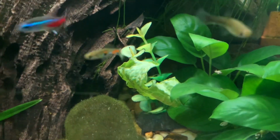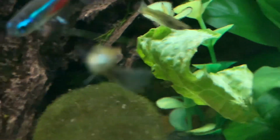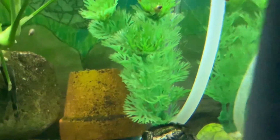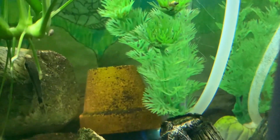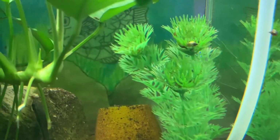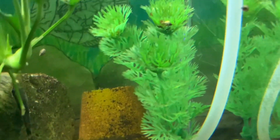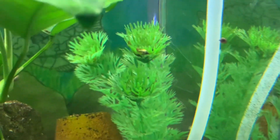The only fake plants I have in here are this one in the corner, which I just use to fill up a little bit of space, and this one over here in the corner. This one I feel like might be dangerous because you can see the leaves are kind of pointy shaped. Seems like the fish might cut themselves, but I haven't had a problem with them. You can see a snail.